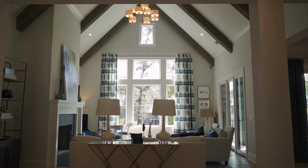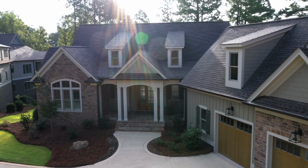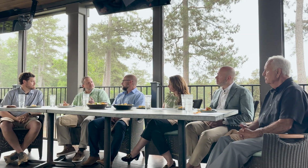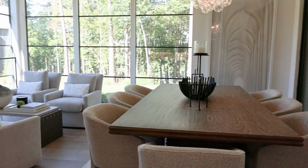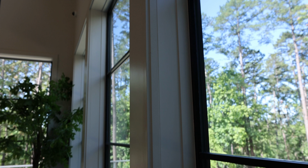Yep. So you have the respect for traditional architecture as far as proportions and scales and that type of stuff. But then you have the modern use of materials, where we're bringing in larger expanses of glazing, glass, keeping that more open feel, and the simple lines. I mean, the minimal overhangs, trim, those type of things. So it's really marrying two different architectural styles together to create Reynolds transitional.